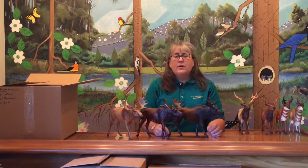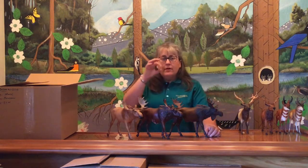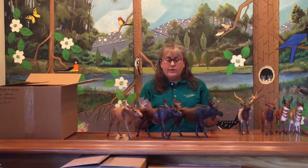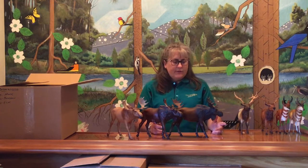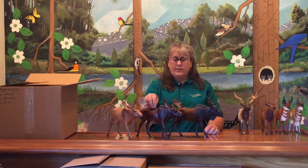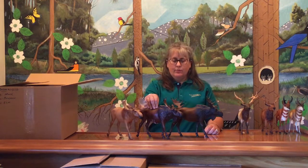And there's probably moose collectors that have all of the details of their mold changes as things go through time. The molds get worn out and they get retooled. So there's probably a few other changes, but this guy I'm going to say is probably just an early version of the regular run of the moose.